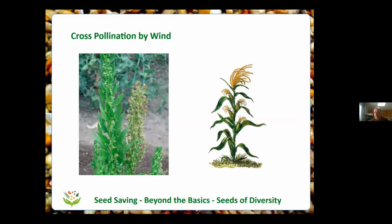I haven't purchased spinach seeds in years and years. This is just a really easy way. Let your spinach go to seed, or not all of it. Eat your spinach, but let a few plants go to seed, and you can get your own spinach seed this way.